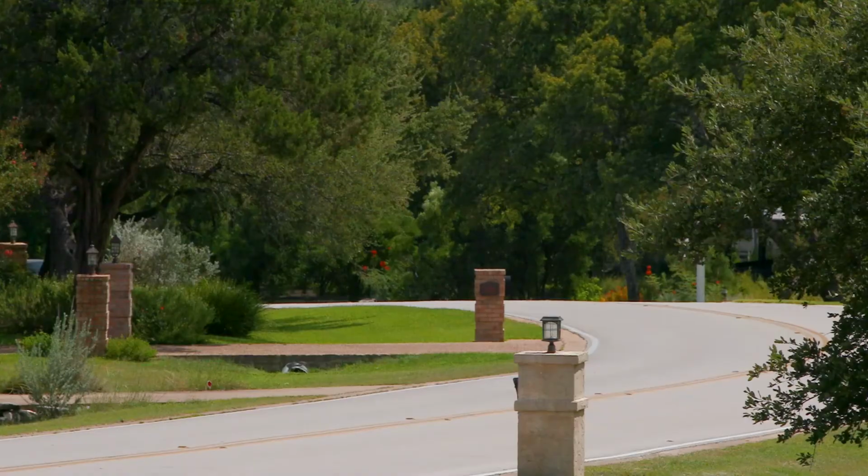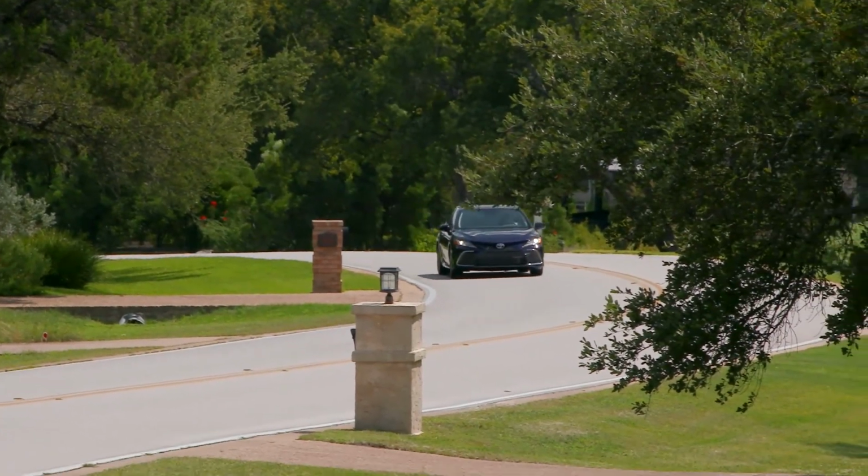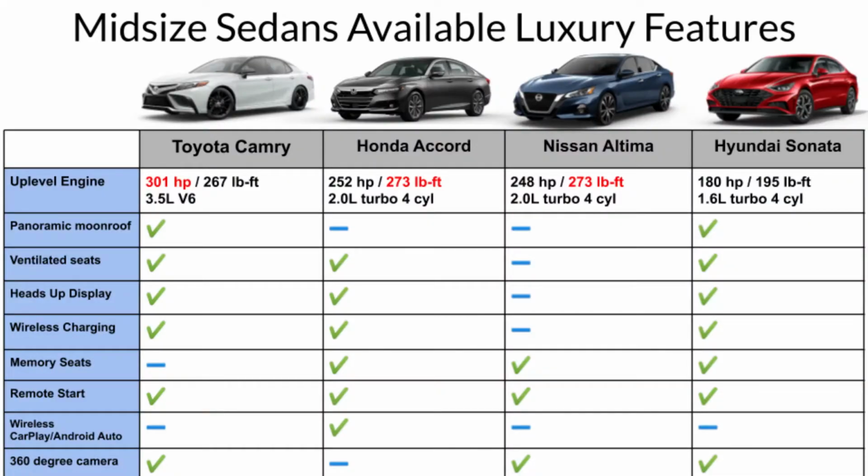The competition's up-level engines are turbo 4-cylinders and they provide good power but won't be silky smooth like the Camry's V6. In terms of available luxury features, the Camry can be had with a panoramic moonroof, ventilated seats, color heads-up display, wireless charging, remote start, and 360-degree camera. Toyota does not offer memory seats or wireless CarPlay or wireless Android Auto.